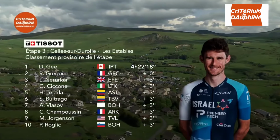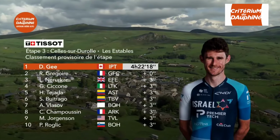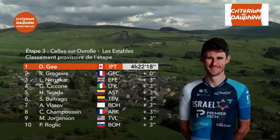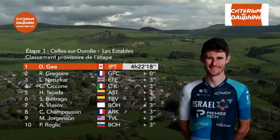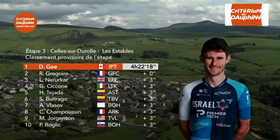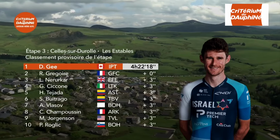It's G, Gregoire, Naruka. What a finish for the young British rider from EF Education EasyPost. Chiccone's up there. Tejada and Buitrago with Vlasov, Champoussin, Jorgensen and Roglic. A 3-second gap there as well. And it's a double good day for Derek G.